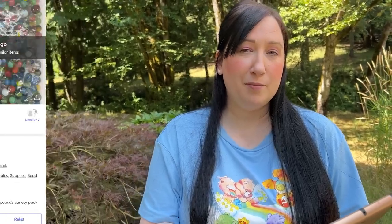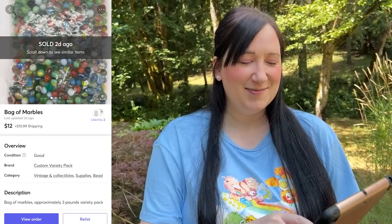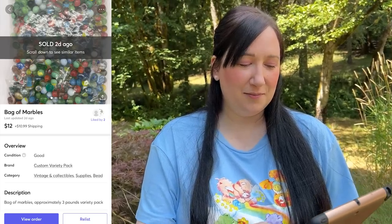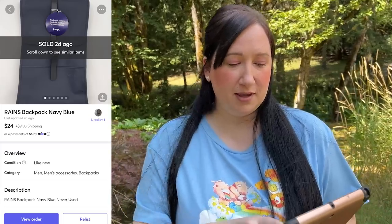We sold the bag of marbles. I don't know why I said it like that. Marbles for $12 plus shipping. I sold my old Columbia jacket for $16 plus shipping. And we sold the Rains backpack for $24 plus shipping.